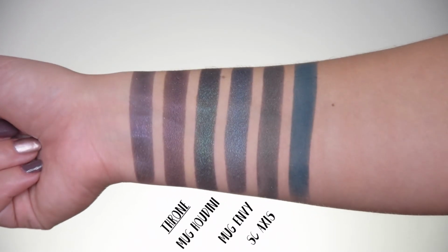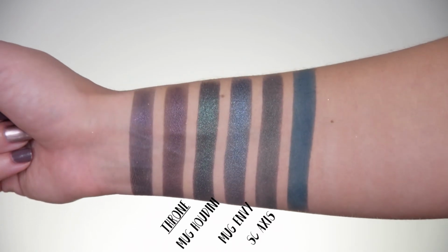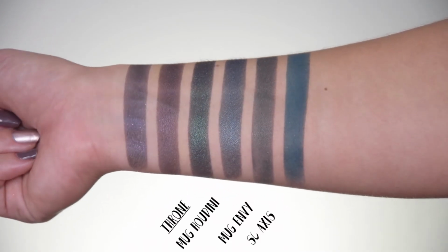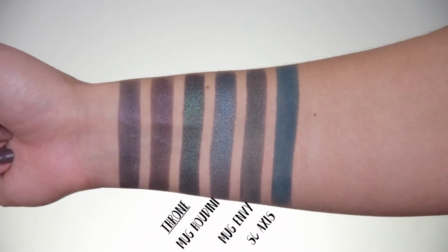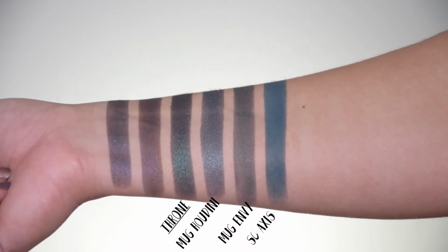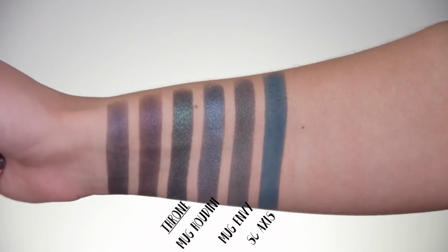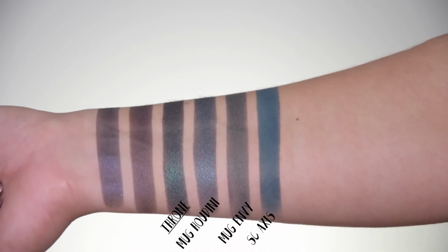You can see it here compared with Makeup Geek Houdini, which is slightly more blue, but actually quite close. And Makeup Geek Envy, which is not a foiled shadow, is a regular shimmer and is closer in tone, but has nothing like the shine of the other two. I put in there also Axis from the Subculture, just to show you what I was saying before of how beautiful the combination is.